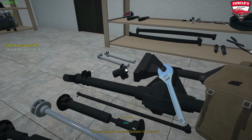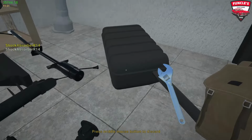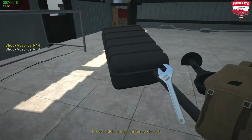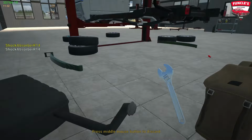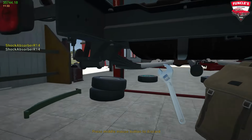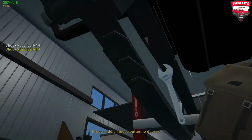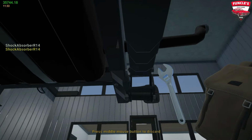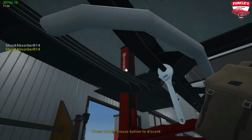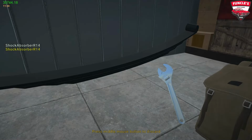I don't think there's anything else we need from the pile over here for the back, except for the gas tank, which we are going to be replacing as well. So we'll bring this a little bit closer over here. Alright, let's get these old, I don't think these rear leaf springs are really that worn. Just trying to figure out where the bolt is on this. And we'll get that one removed, and then this should come out quite easily.